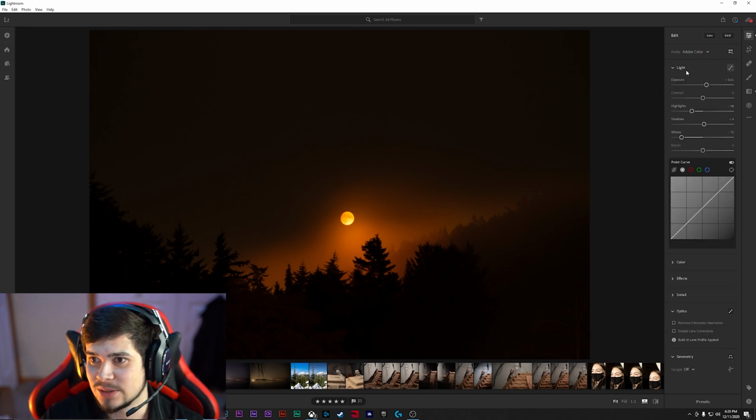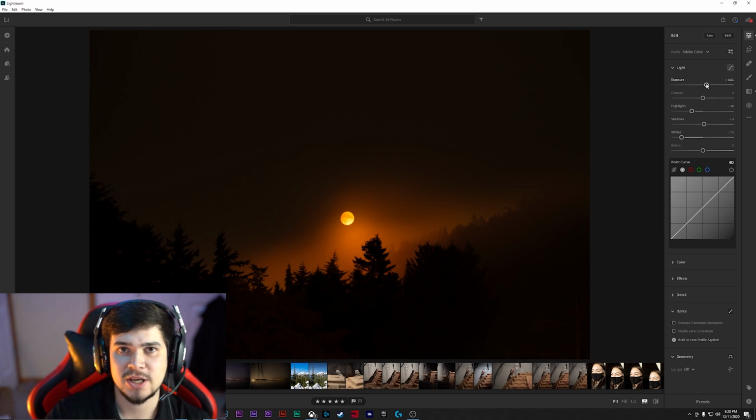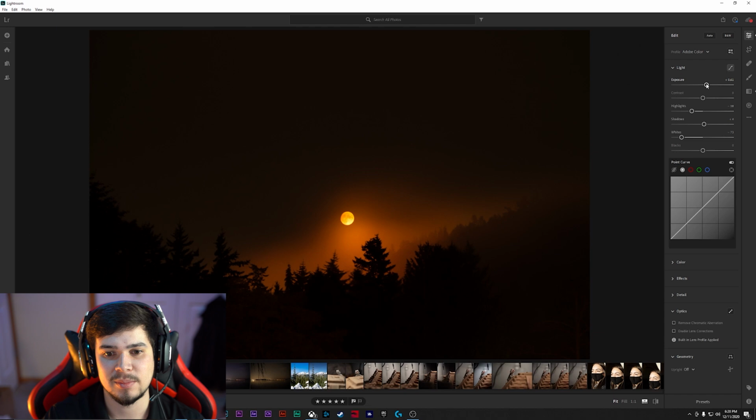So let's go back to the light. This one is going to be kind of dark, so I bumped up my exposure a little bit. When you're taking your photos in real life, you want to make sure that your exposure is as spot on as possible.